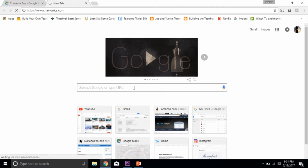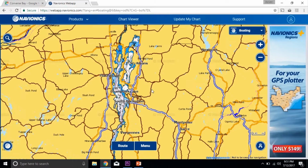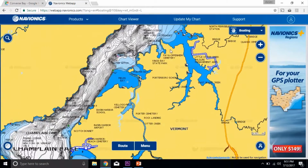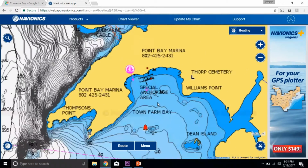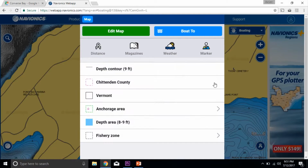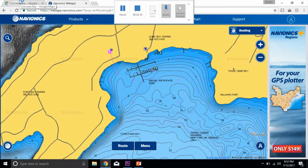navionics.com real quick, and I'm going to switch over to chart viewer, and it kind of knows where I am. I'm going to zoom into Lake Champlain, where I'm launching out of. And what I can do is, this is in Town Farm Bay, I know where I'm launching over here. I can zoom into here and mark that on my phone, or I can mark it here and kind of get information. So the app is about $10. There's probably some other apps. You can actually mark it on Google on your phone. That way you don't have to spend money on your Navionics app, and Google's free.